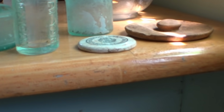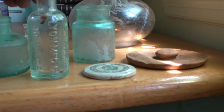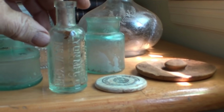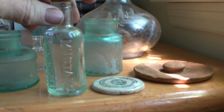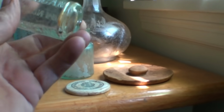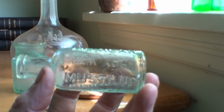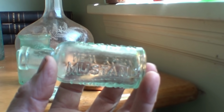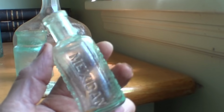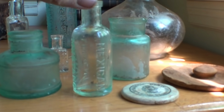All right, common Mexican Mustang liniment. Leon Manufacturing Company, New York. And I hate to keep using the word common. I know some people are going to get aggravated by that, but it is what it is. I mean, we dig a lot of these kind of things. So when I say something rare, that means that it's rare. And this one is not.